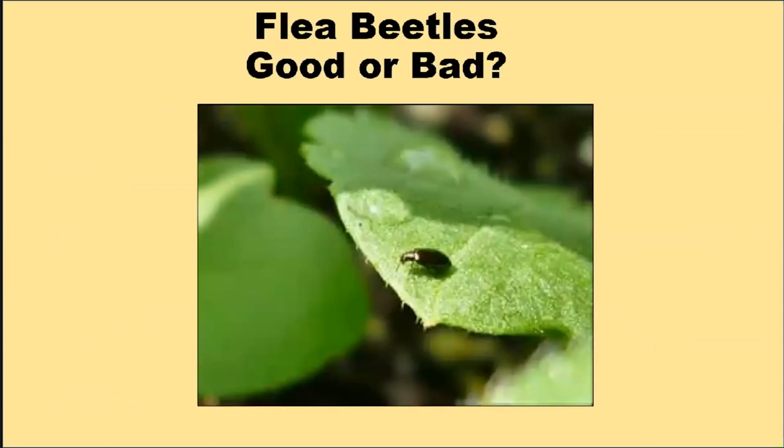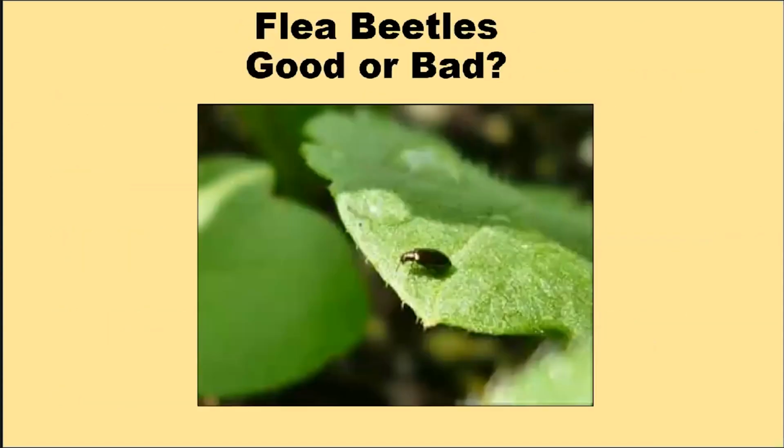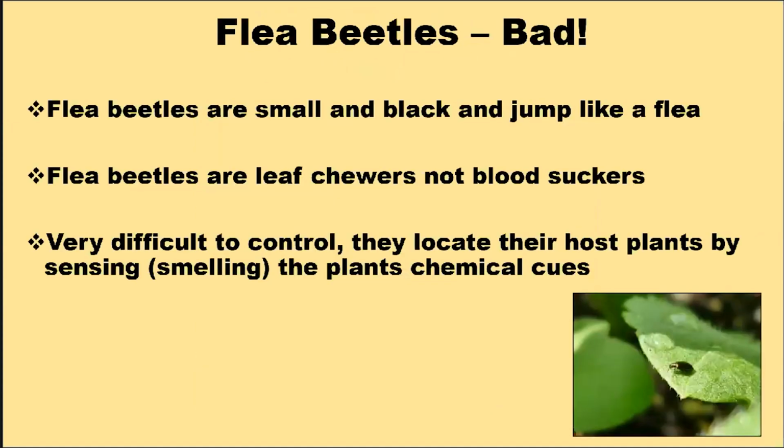Flea beetles, are they good or are they bad? I think I skipped a page here. Nope, guess not. Sorry about that. So flea beetles, I'm sure those of you that grow vegetables know exactly what the answer to this one is. Yeah, these guys are a nemesis of the vegetable garden. Flea beetles are small and black and they jump like a flea, but they're leaf chewers.